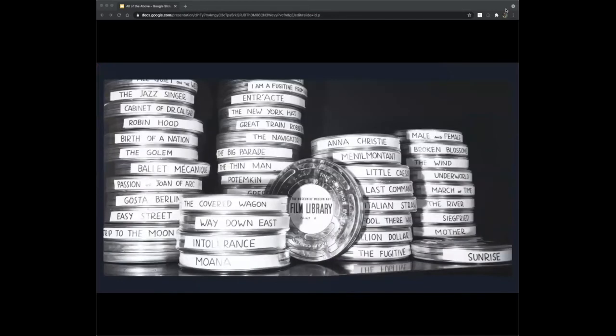So MoMA's Department of Film was officially founded in 1935, although plans for a film collection were included in the museum's incorporating documents in 1929, and our first public exhibition of films occurred in the fall of 1934. We were established as the film library, as you'll see on the can here, with the ethos that films are not only art, but they are meant to be seen.